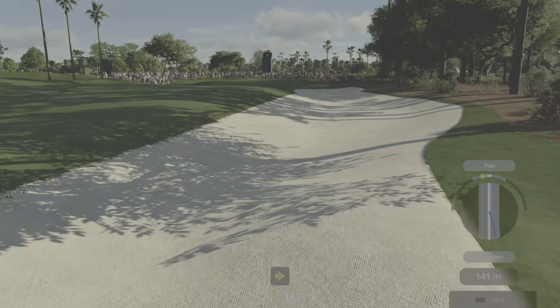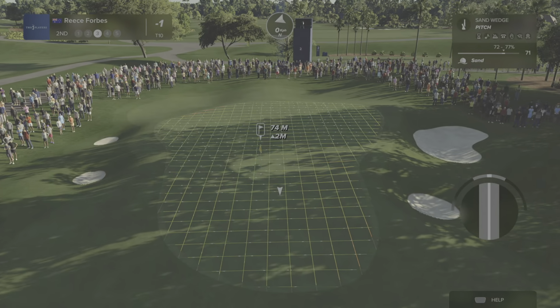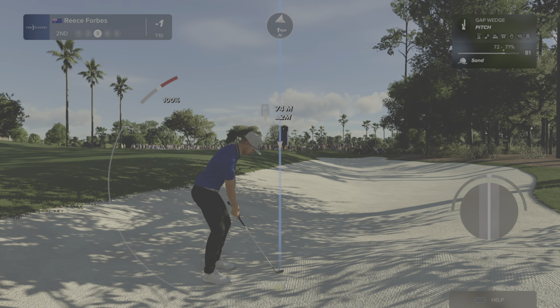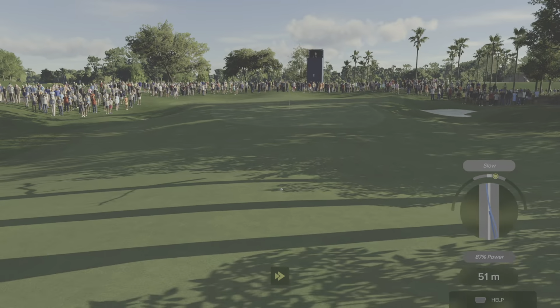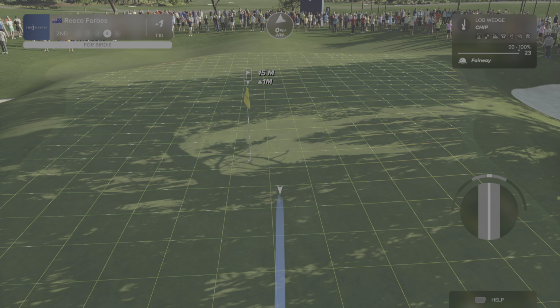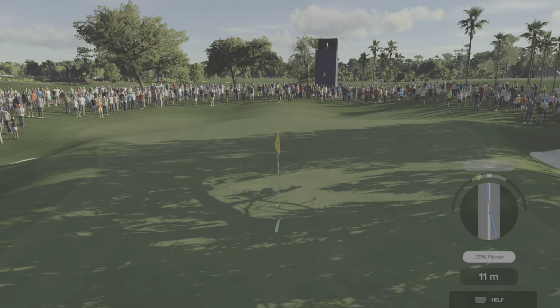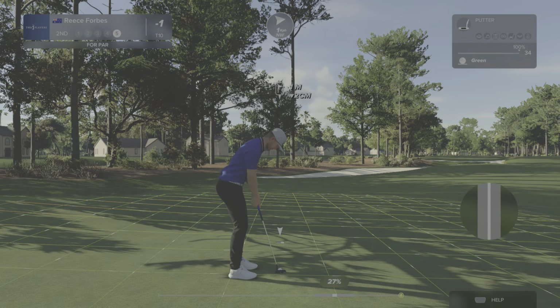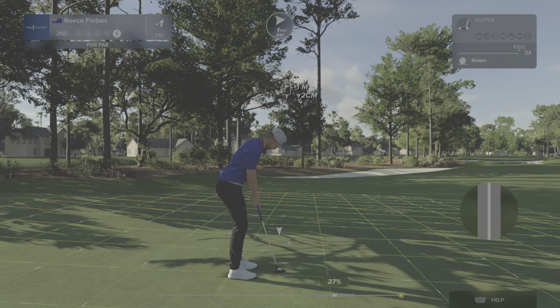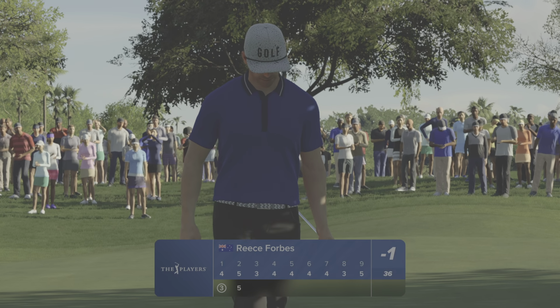Looks like this one might be in the bunker. Getting ready to play their third. This would be a great up and down. How close was that to going down? This putt for par here. Yeah, you'll take that. Currently 1 under for the event.